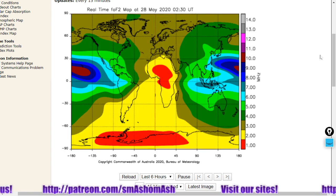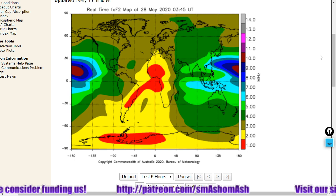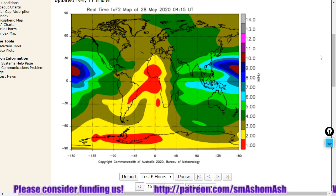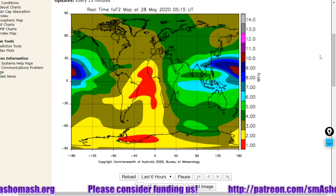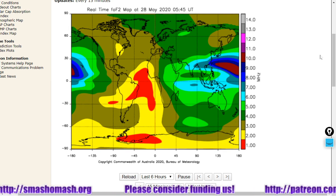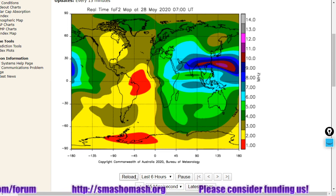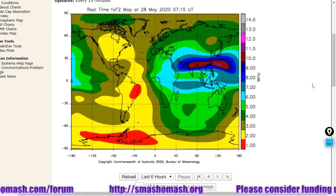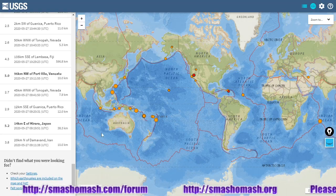Next, looking at the ionosphere map, this is just one layer. This is where the ions happen, folks. And this is looking a little bit anomalous here, but much more normal than it has been. And we saw some very weird ionospheres on the past few days. Watch previous space weather videos. They're all in a playlist. Here's the latest image coming in at 8:45, looking fairly normal there on the ionosphere.